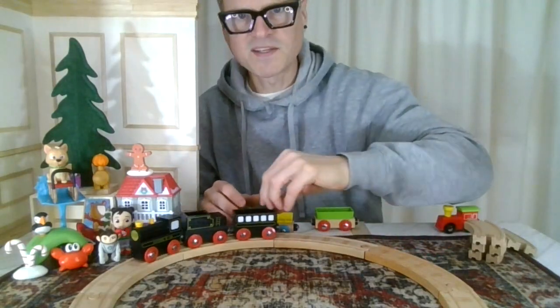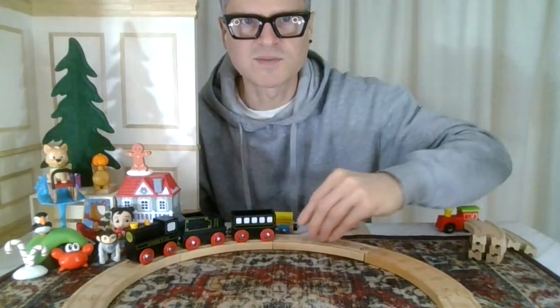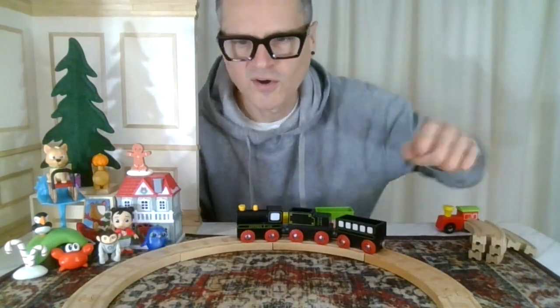All right, so let's put on these trains. Yeah, okay, that's better. It looks better in the picture. It looks like there's more room to grow. It looks so good next to the.